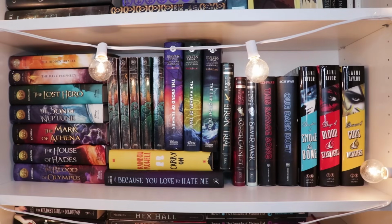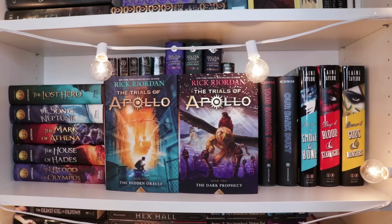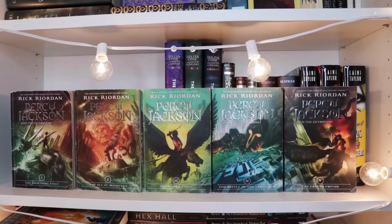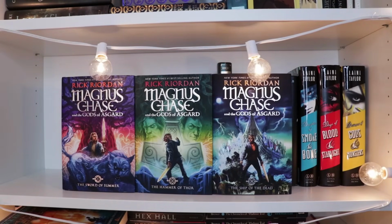Alrighty, so this is the start to my urban fantasy shelf. I have quite a few fantasy shelves. I definitely own the most fantasy books out of anything else. The Trials of Apollo series by Rick Riordan, the Heroes of Olympus series by Rick Riordan, Percy Jackson and the Olympians series by Rick Riordan, and then closing out my current Rick Riordan collection, I have the Magnus Chase and the Gods of Asgard series.